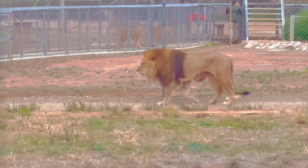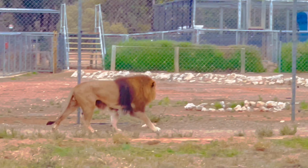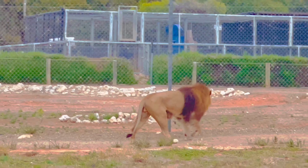Three males, brothers, that came from Werribee Zoo. Females were about a year and a quarter old now, so very successful with our breeding, and we're hoping.